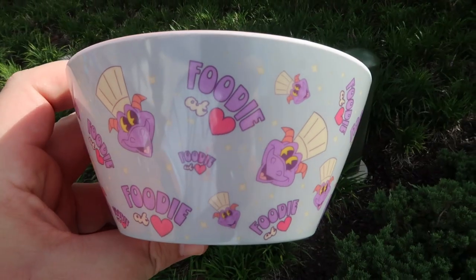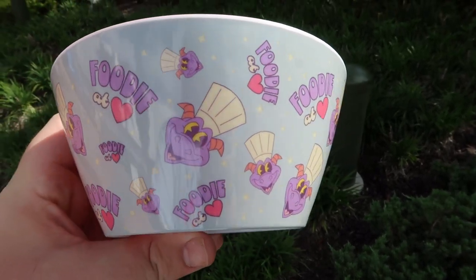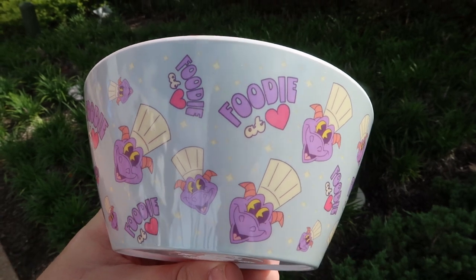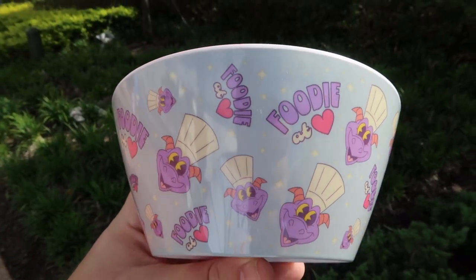She also got Remy's Hide and Squeak for her daughter, featuring this really, really cool Figment bowl that would be your prize for completing the Hide and Squeak. But just between you, me, and the lamppost, you can just get the bowl when you pay for the Hide and Squeak anyway. But I am so excited to try some of these food items, maybe ride some rides while at Epcot as well. It's gonna be a fun day.